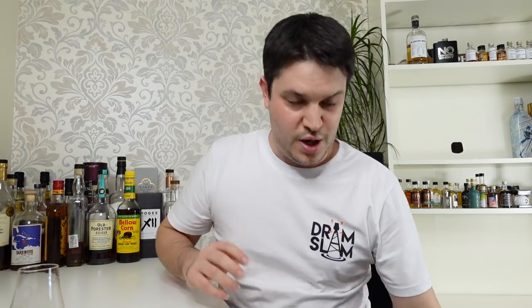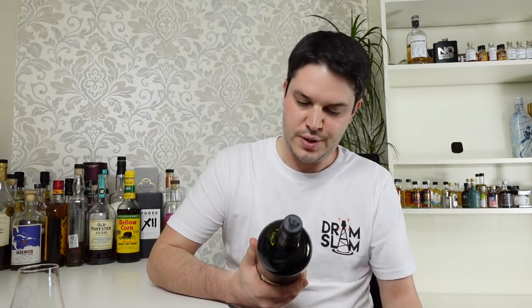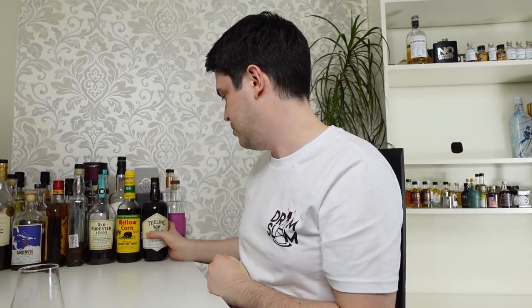I've now got two Irish. Only two Irish, I know. Poor. I always say I'll explore Irish more and more, but the opportunities never arise. In any case, I have the Teeling Small Batch. Pretty good. Trying to kill that off at the moment. There's not much left in it, so I think it'll go fairly soon.